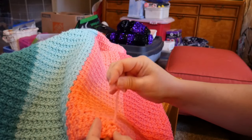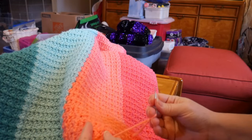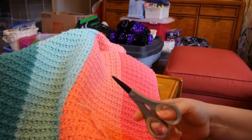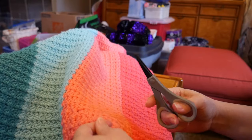Does that mean the kid can't use the blanket anymore? Yeah, but that's okay, because I'm always crocheting the next one, and they're always stealing the next one anyway. I laid this one out and showed my middle child, my 19-year-old. She's like, oh, wow, Mom, that is pretty.